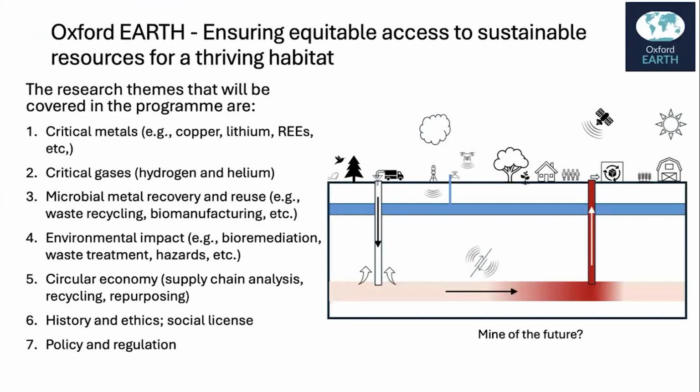There are different themes that we're looking at in the program. A key one is critical metals. How do we do a better job of finding critical metals with conventional technology? But what are some of the more disruptive technologies that we can use to find things like lithium and rare earth elements? Critical gases, hydrogen. There's a lot of talk about hydrogen. You don't hear so much about helium, but helium is also in very short supply right now.